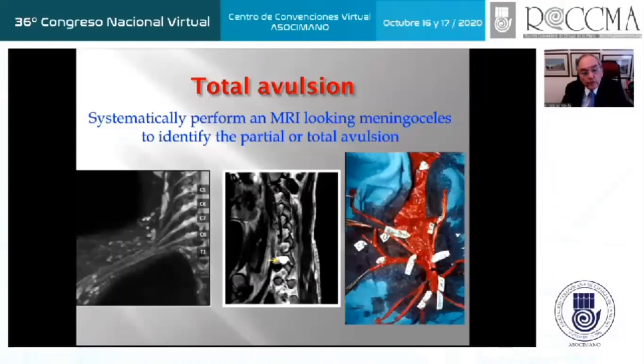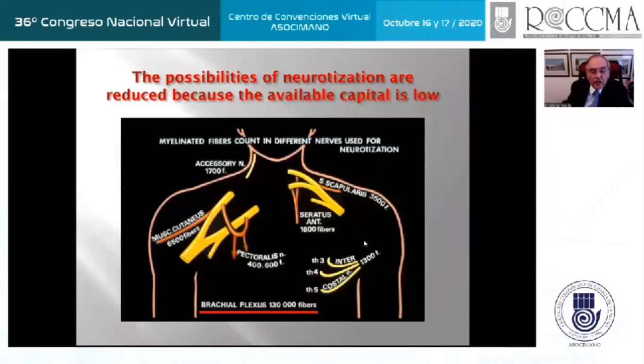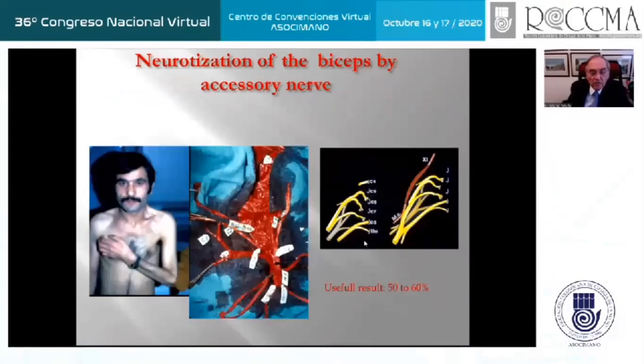The notion of neurotization is old, and Algina Rakas reminds us of this history. As early as 1913, Tuttle described neurotization by the accessory nerve. But the challenge is terrible because the brachial plexus is 130,000 fibers, while an accessory nerve is 1,700 fibers, and an intercostal nerve 1,300 with a majority of sensitive fibers. In Europe, since 1917, we have used the accessory nerve a lot to neurotize the biceps and then the suprascapularis, with useful functional results ranging between 50 to 60%.